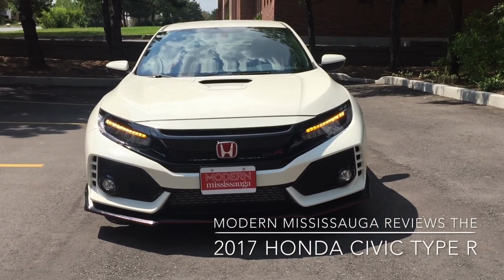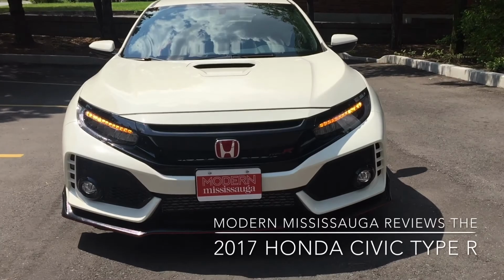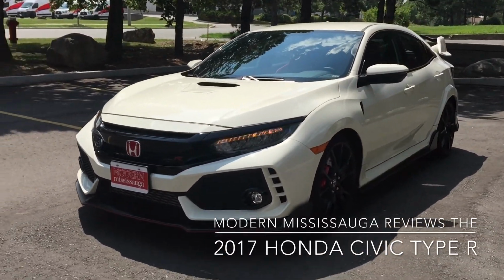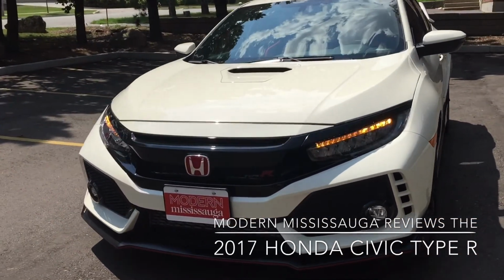So in the essence of making this video under 20 minutes, hopefully 10, let's get right to it. Right away you'll notice there's a bit of a lower profile to the car. That's all thanks to the skirt package. There's a nice red trim that goes all the way around. We'll look at that when we do the full walk around on the outside.